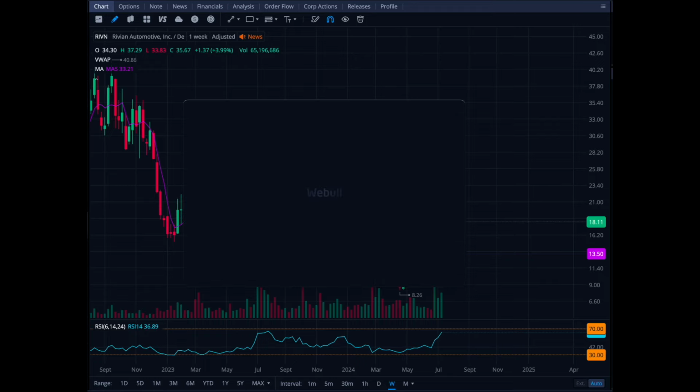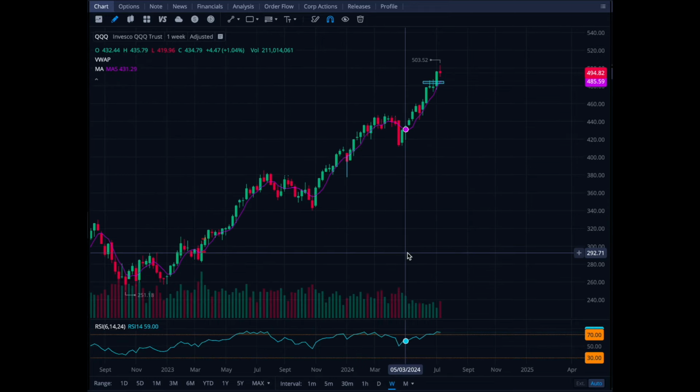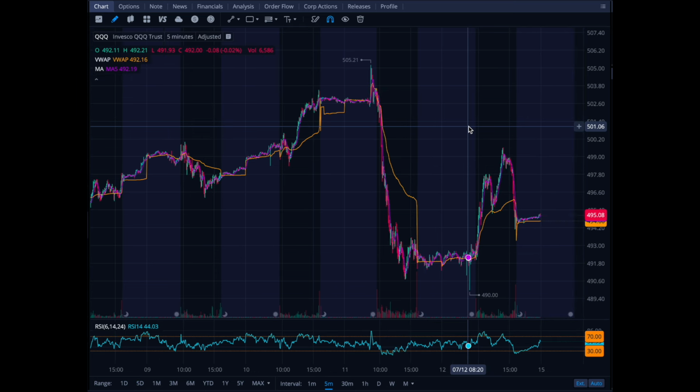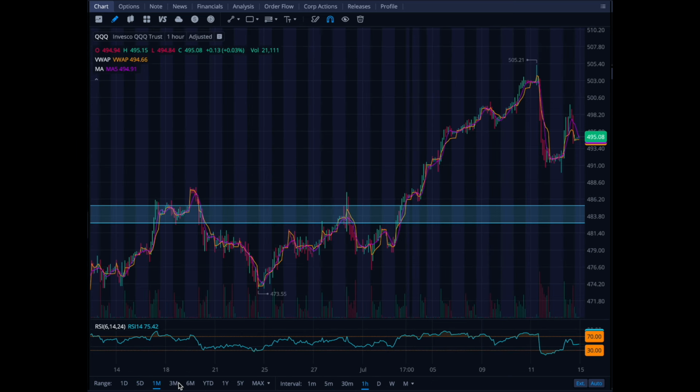I think when we look at QQQ, you know, I analyzed my trade that I made where I bought SQQQ when it was at 500. It was at 505, 504. And I made $200 on 1,000 shares, and it was like a $7,000 position. And I just feel like potentially we could be topping out here before elections.